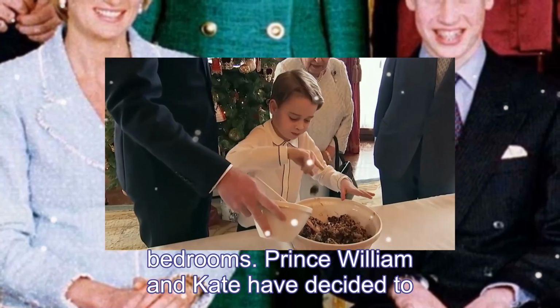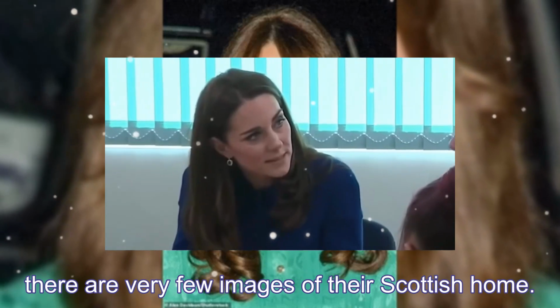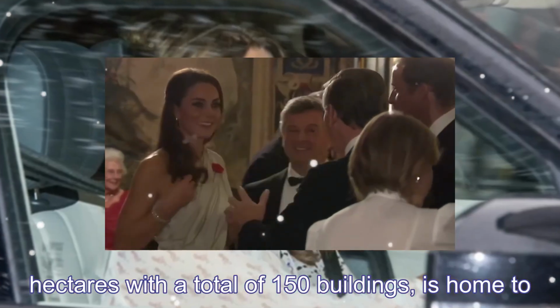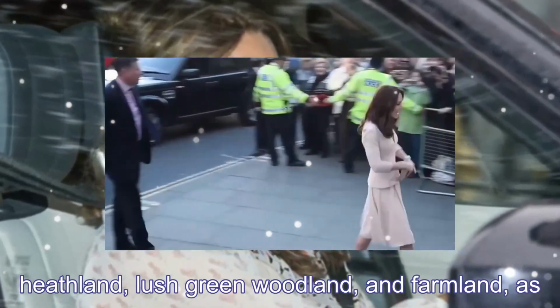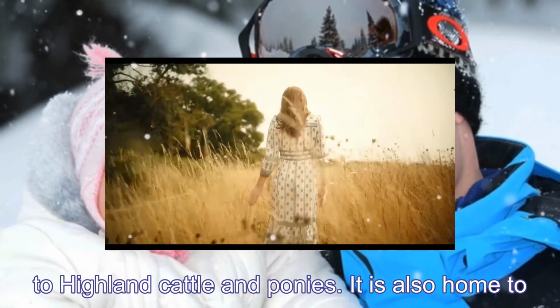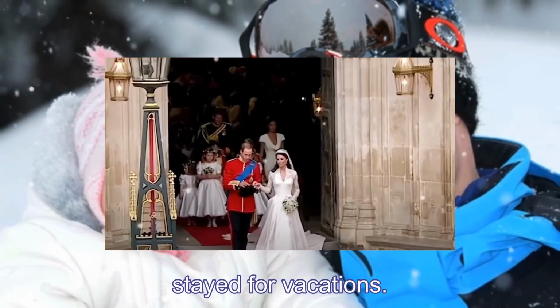Prince William and Kate have decided to keep the property a closely guarded secret, and there are very few images of their Scottish home. Balmoral, a working estate of over 20,000 hectares with a total of 150 buildings, is home to heathland, lush green woodland, and farmland, as well as a variety of animals, from herds of deer to Highland cattle and ponies. It is also home to Balmoral Castle, where the Queen and Prince Philip stayed for vacations.